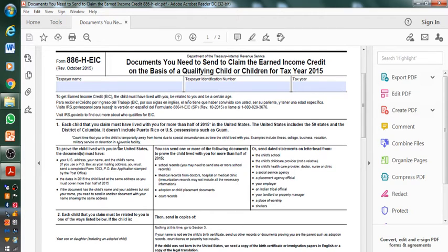You have to provide some type of proof that you're actually providing services to the child, meaning that you're bringing in food, water, you're taking care of the child. Half of the time they have to be in the United States, the 50 states, obviously. Like I said again, it doesn't include Puerto Rico or United States possessions such as Guam. It doesn't include those places. So keep that in mind, because that makes a big difference.